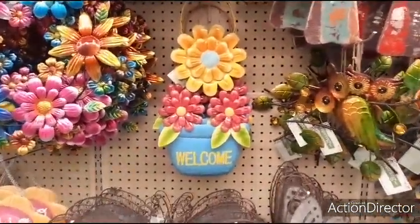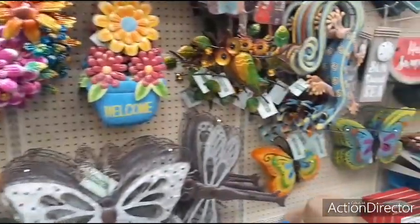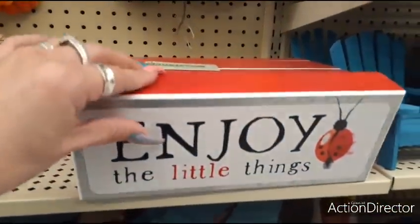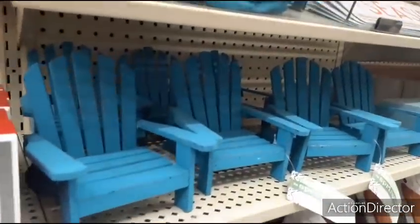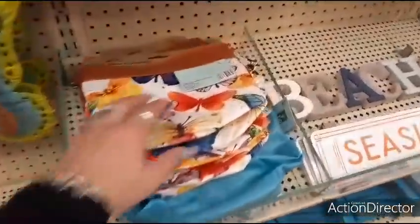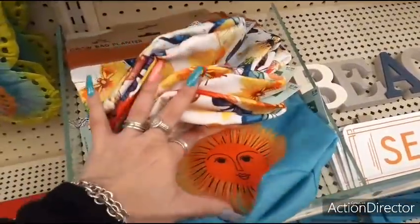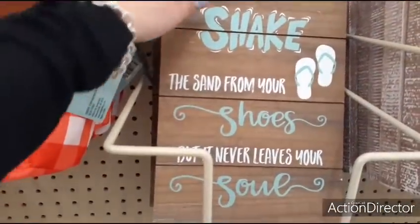For the dragonfly, it is $17.99. Welcome. This is very similar to some of the stuff we saw at Big Lots yesterday. $11.99. Only it's actually cheaper here. Who'da thunk it? Alright. This is cute. Enjoy the little things. $11.99. And you have the cute beach chairs. That's going to be $7.99. Grow bag planter. $7.99. Like the colors. Gingham. You can shake the sand from your shoes, but never leave your soul.